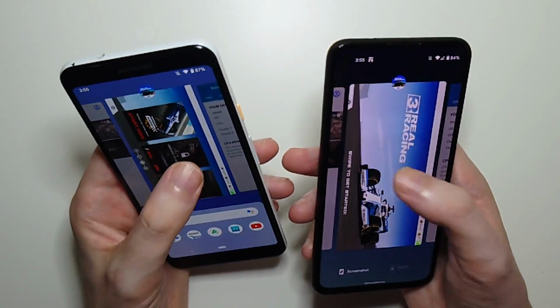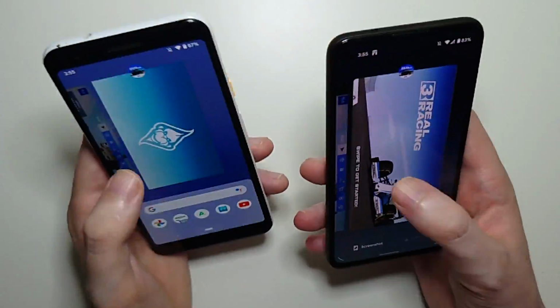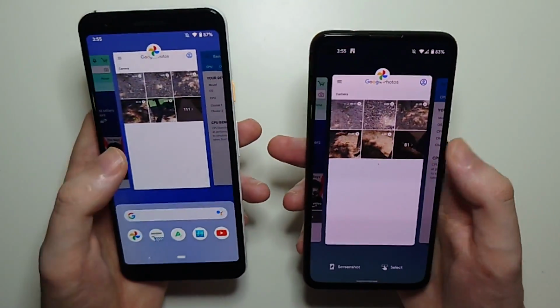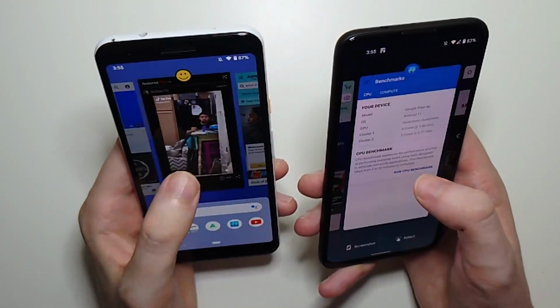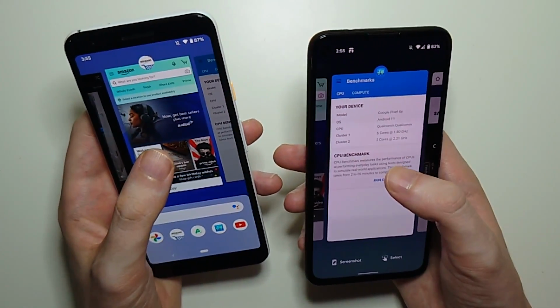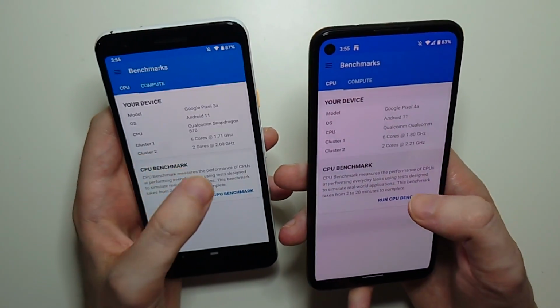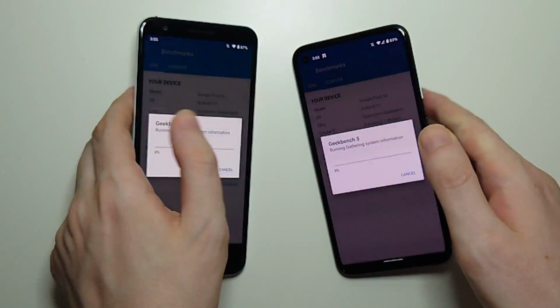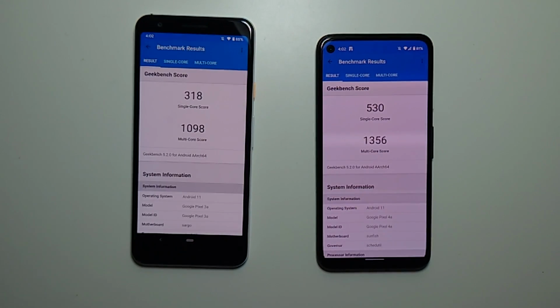Real Racing. Restart for the 3A. Google Photos. Restart for both. And now run Geekbench. So the 4A holds it. Yeah, so nice advantage for the 4A.